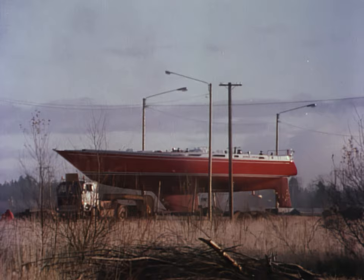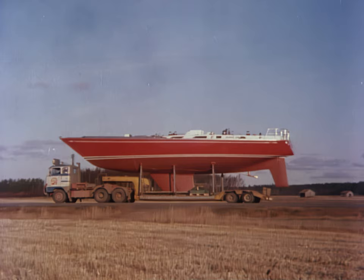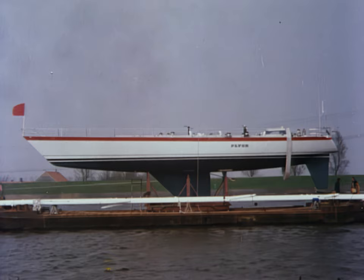Will the winner of the third Whitbread round-the-world race be a well-proven Swan from Scandinavia, designed by Sparkman and Stevens, so successful in the previous races? A new Herman Frères design, too deep for the Dutch canals, or an outsized dinghy from New Zealand?